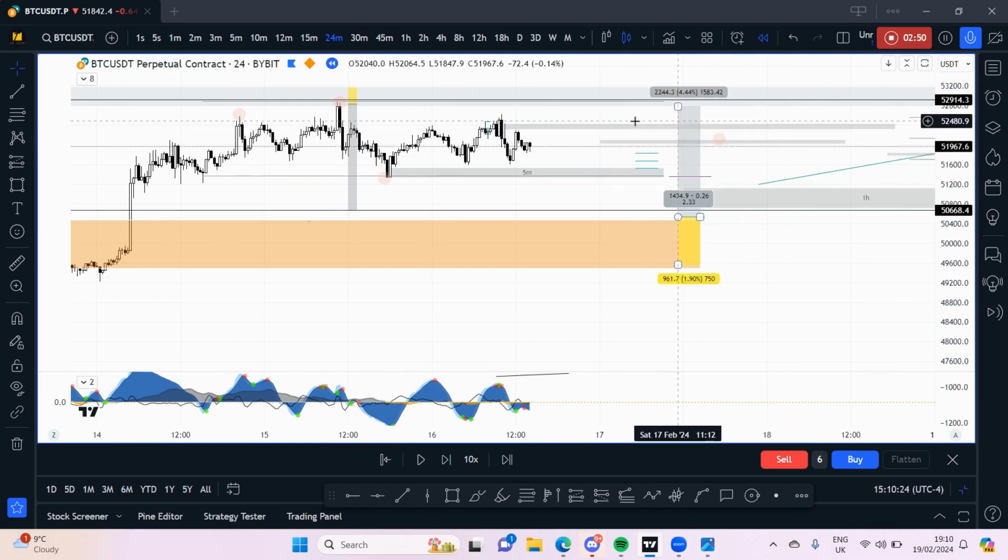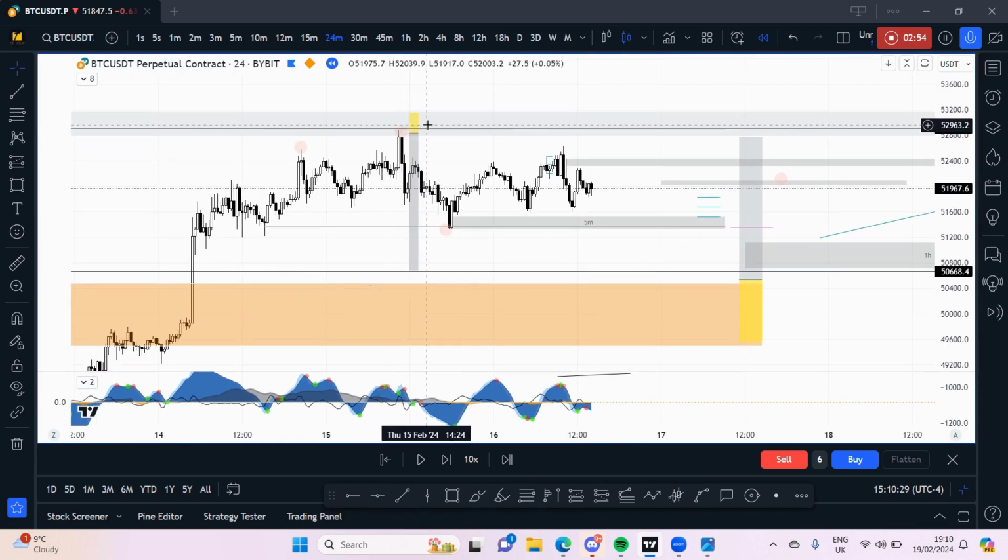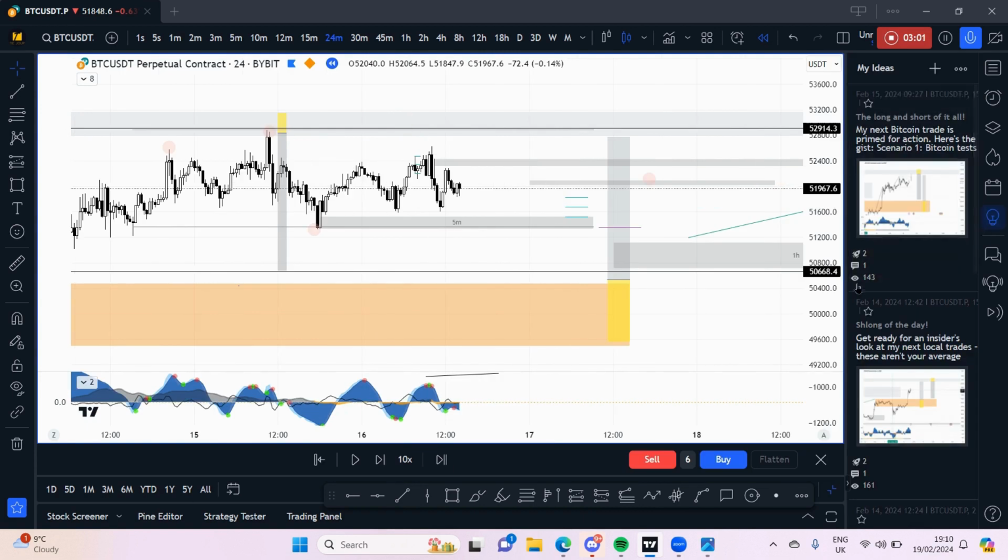Okay, I'm going to pause it there because there's something you need to be aware of. I'm sure lots of you would have followed the signal and entered a trade up there. Okay, but some of you would have also missed that. If we look at that post, I think about 143 people viewed it, and I'm sure there must have been some of you who missed that.